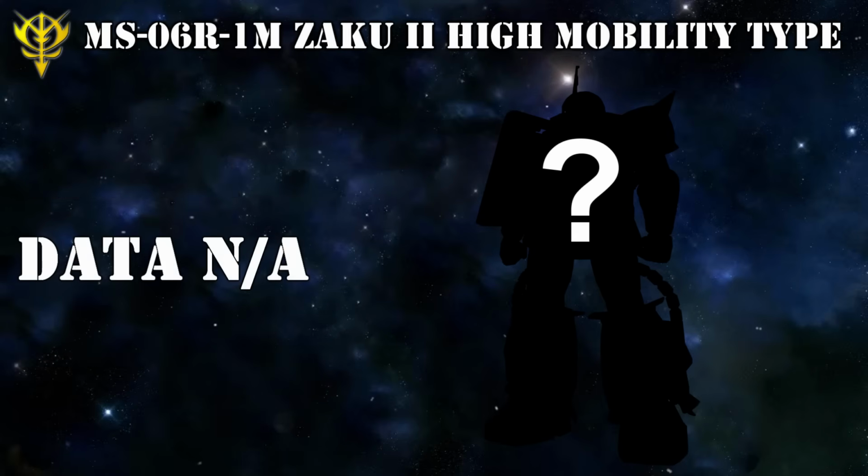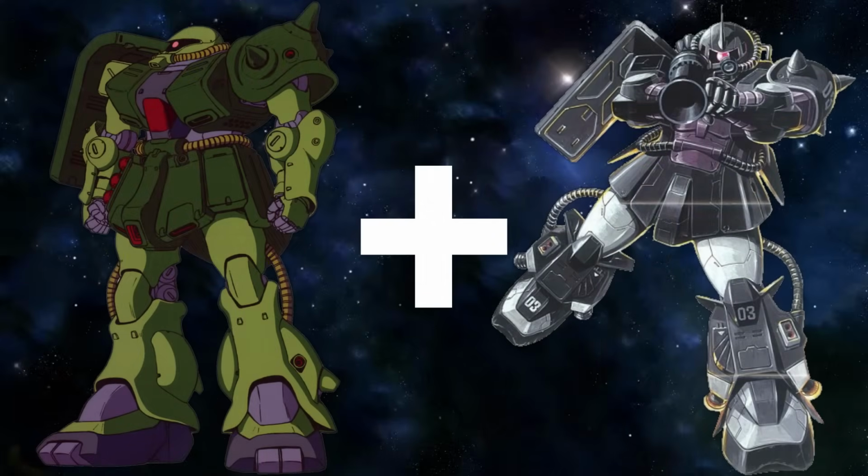The second unit then was the MS-06R1M. This unit appeared as part of a game in the Game Gather magazine and was the Marine Corps version of the High Mobility type. Apparently, it appeared as a custom Gunpla in the magazine and was essentially a Zaku 2 FZ with the legs and the backpack of the R1A. And this unit was painted in black Tristar's colors.